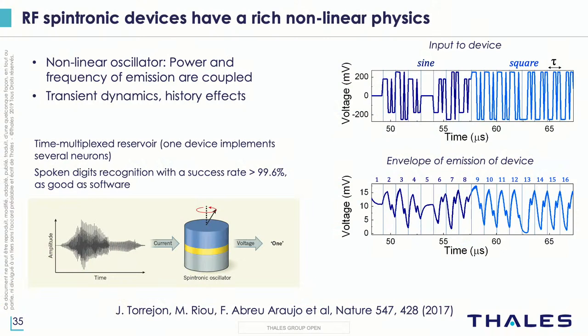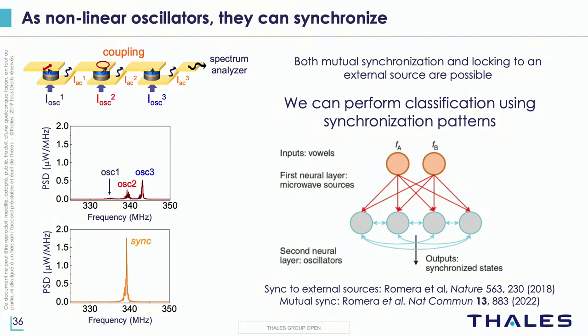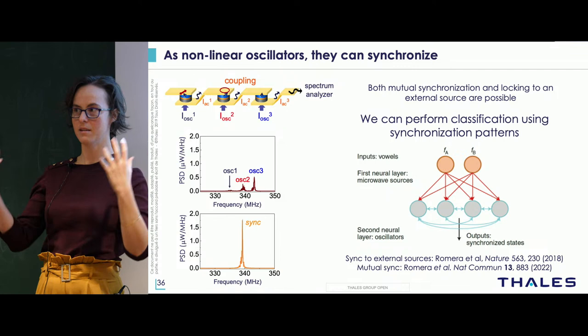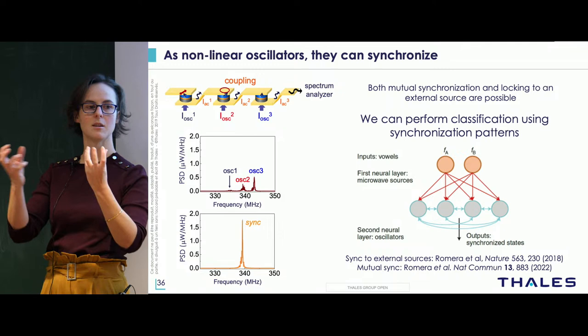Actually, in our team, there had been work on how to use this for a reservoir, okay, with one device emulating a reservoir, as Sylvain showed, and showing that you could use this transient dynamics to classify spoken digits. Okay? And other rich physics, so they are nonlinear oscillators, so they can exhibit synchronization. And this is very interesting because many people suggest that in the brain, the synchronization of neurons may be some key part of computing and learning and forming memories.